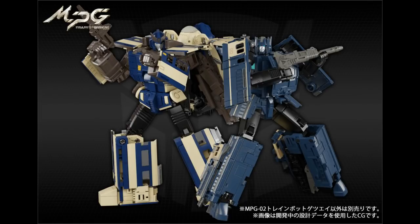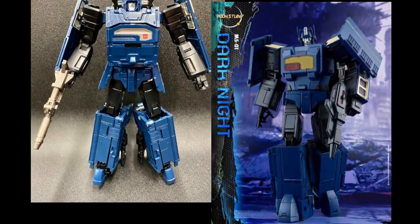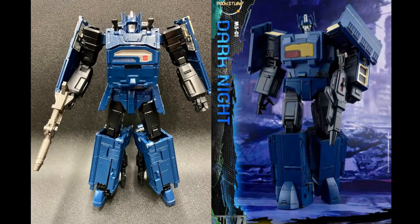But at the end of the day, I gotta say something. Moon Studio is pulling a Zeta and bot blocking. Just the bot looks so much better. So maybe the alt mode is better for Takara and the bot mode is better for the Moon Studio. But at the end of the day there, I think most people care about the combined mode too. So it might be a great combined mode. We don't know much about it. And so with that, jury's still out. But it's really leaning towards Moon Studio being better overall.